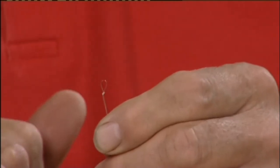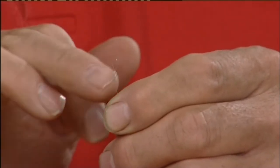And look at that. A beautiful, tiny loop, which you can use. Say you're using hook lengths and you're fishing loop to loop, you can use it. For hair rigs, it's brilliant. On hair rigs, you sometimes want a really tiny loop. It's perfect for that. So it's got lots of uses.